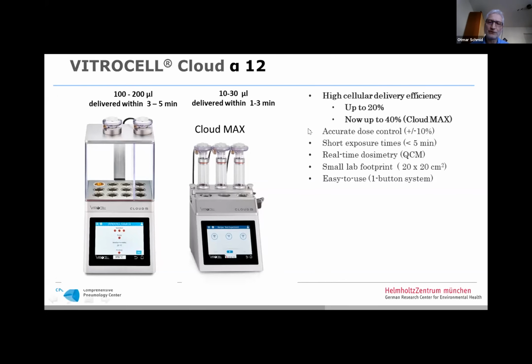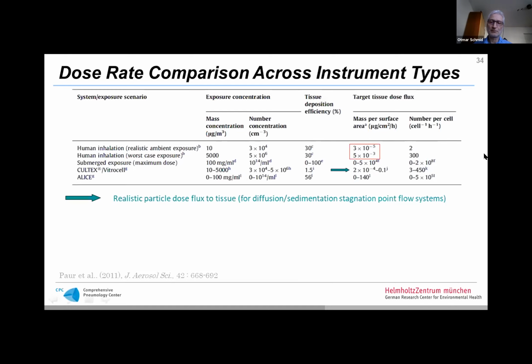The deposition efficiency, so the liquid you need, depending on the type of cloud you're using, it's 100 to 200 microliters, or you can go lower with this new Cloud Max system, which is just a cylinder directly over the transfer inserts. There you can use 10 to 30 microliters. Deposition efficiencies are of the order of 20 to 40%.